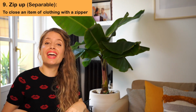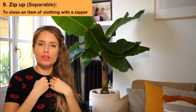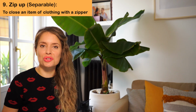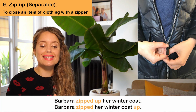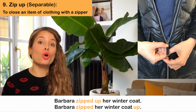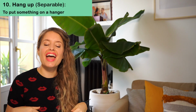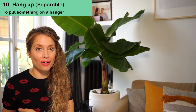Number nine, zip up, to close an item of clothing with a zipper. And this one is also separable. Let's take a look at an example. Barbara zipped up her winter coat. Or Barbara zipped her winter coat up. Number 10, hang up, to put something on a hanger.